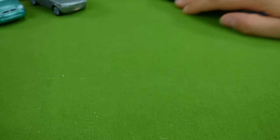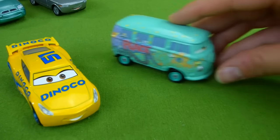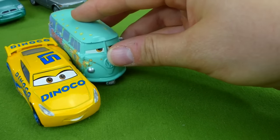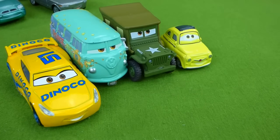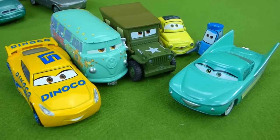Now let's look over here. What else do we have? Oh, Dynaco Cruz Ramirez. Cars 3 Fillmore. Sarge, Luigi, and Guido. Here's Flo.